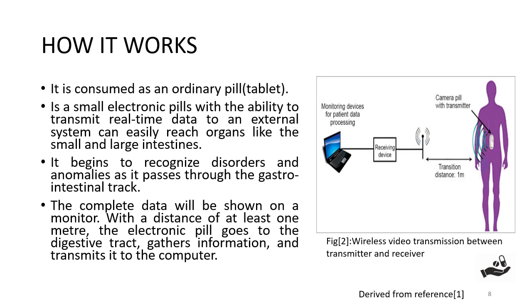Microelectronic pills can be used for a variety of applications such as monitoring medication adherence, tracking disease progression, and diagnosing gastrointestinal disorders. They may also be used for targeted drug delivery, where the pill is programmed to release medication at a specific location or time within the body. Here in figure 2, we can see the wireless video transmission between the transmitter and receiver.